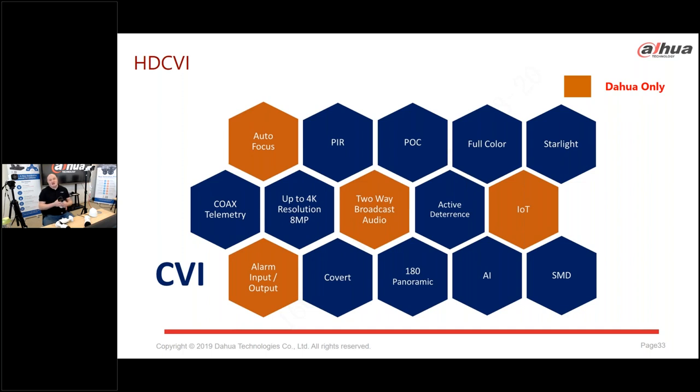You've also got aspects like the Internet of Things, IoT, where we use our own frequency of 433 megahertz. We're doing door contacts, moisture detectors, carbon monoxide detectors, and so on. Again, no other analog camera can do this. Now they've taken it to a whole new level: PoC, power over coax, full color starlight, and telemetry, so no RS-485, it's all up the coax. In this case, Dahua Technology and HDCVI is pioneering, market-leading technology.